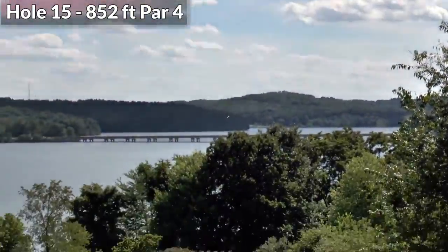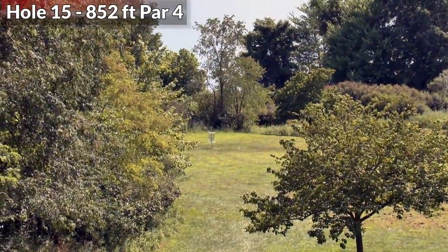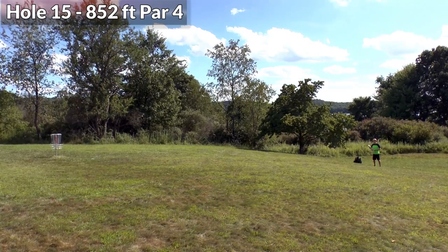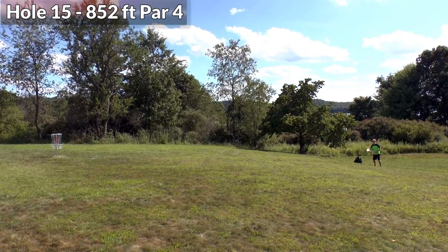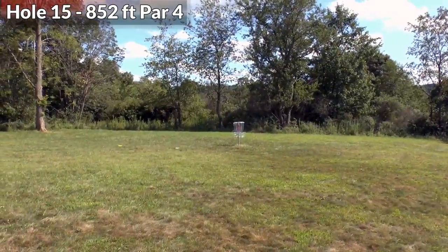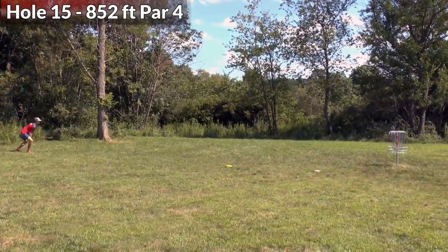Big hyzer spike. Dunk. So his thought is that the wind affects the spike hyzer less than, I guess, a flex shot. You feel like an anti-flex shot might not come back right, so you throw the hyzer just to be safe. Yeah, that seems to be what they all opted for on that.